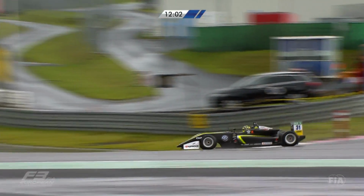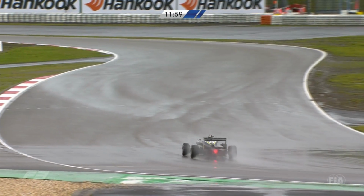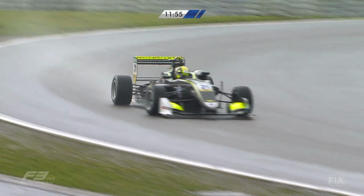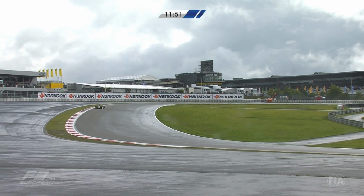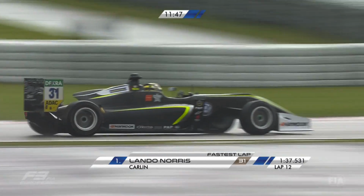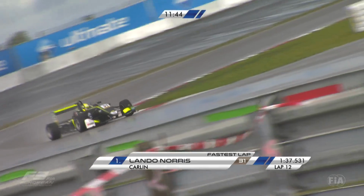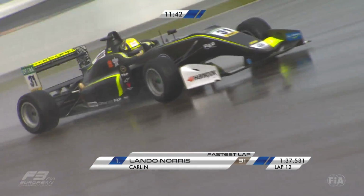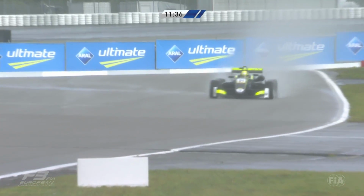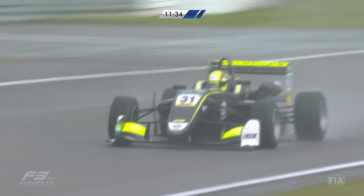Well, Lando Norris then, not showing too many weak points, that's for sure, as he completes and starts another lap now. 11 seconds to the good over Jake Hughes. Fastest lap of 1:37.531, nothing like the lap times that we will see, of course, in the dry at the Nürburgring. The thankful thing is that for tomorrow, the weather conditions are set to improve significantly. After saying that, I think they are improving now.